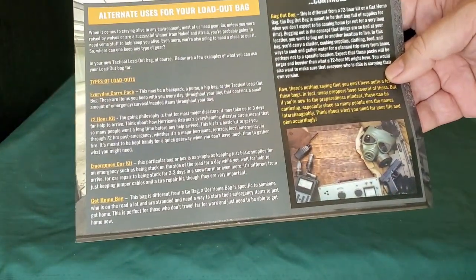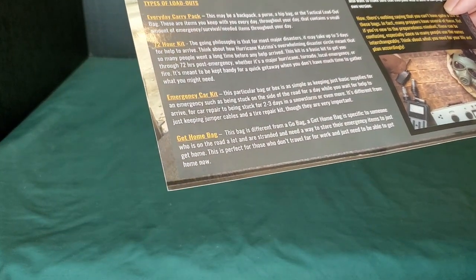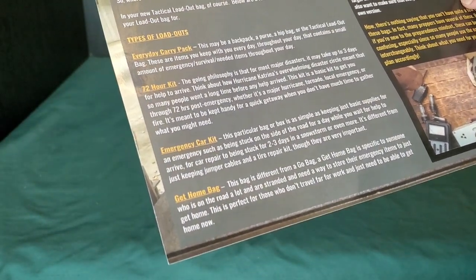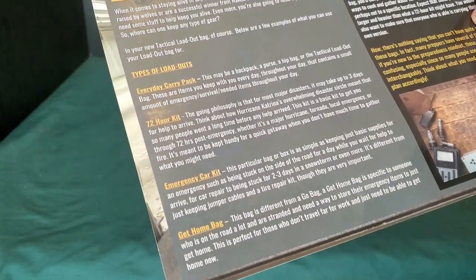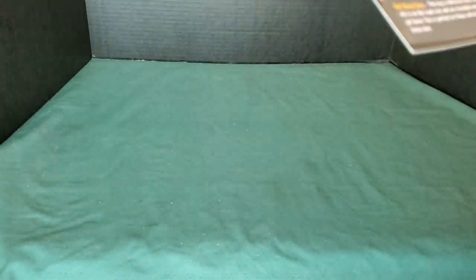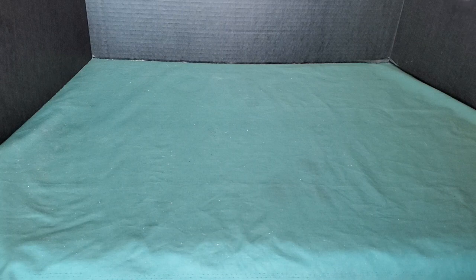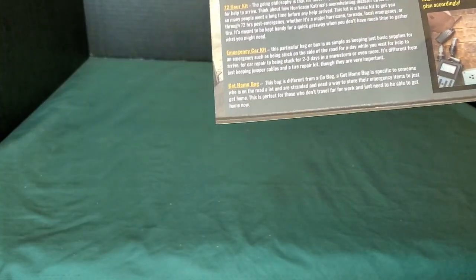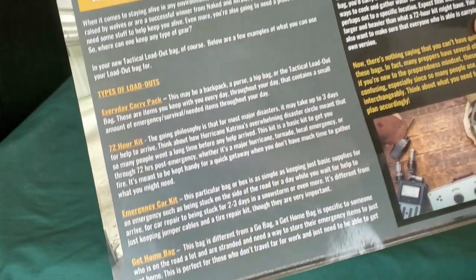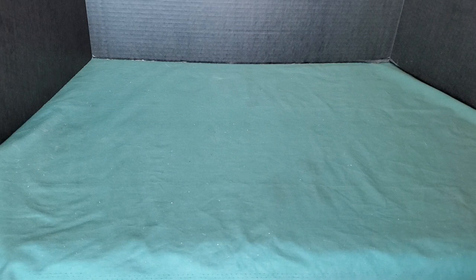On the back, it tells us that there's alternate uses for the loadout bag. "When it comes to staying alive in any environment, most of us need gear." Yeah, most of us. A lot of people just need a knife, a way to start a fire, and a metal jug to treat water and their brains. So unless you were raised by wolves, I was, or a successful winner from Naked and Afraid. Naked and Afraid is not a contest. It's an endurance program loosely based on reality where they send people to the jungle, a place I will never ever go to again. Anyways, you're probably going to need some stuff that helps keep you alive. Yes, it's called your brain.